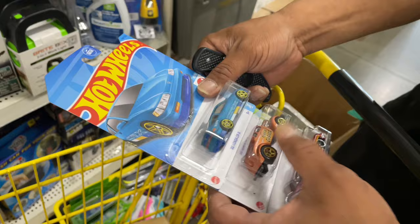Sweet. Honda CRX. I already got one. You got one? Yeah. I got the CRX. I got the blue one. Yeah. So it's the same things. These I don't. Cool. Yeah, I haven't seen that.